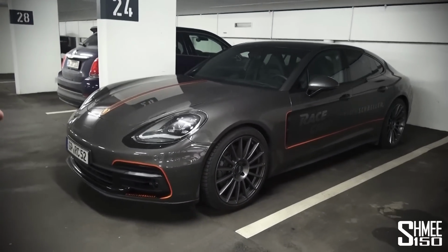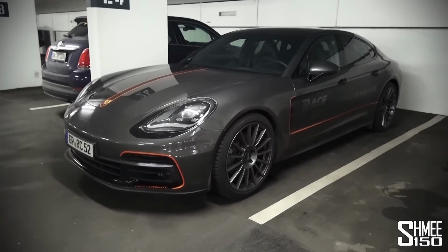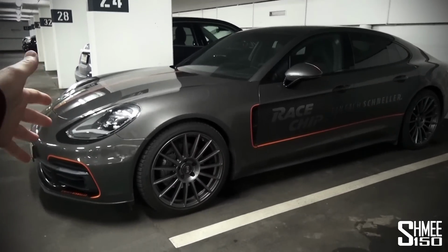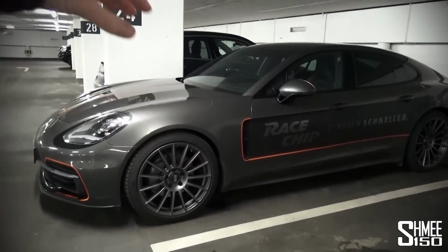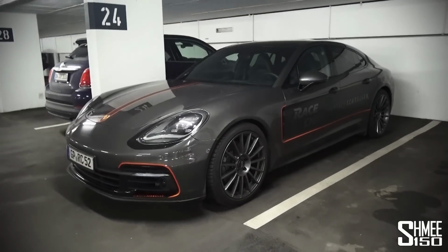A car that should be pretty comfortable for this kind of length of drive. I've been using it for a couple of days now around Germany, but today is the big one. This is testing its full GT characteristics, so I'm going to play around with the RaceChip, change the configuration. It's currently in the race mode, which means the power is up to the maximum.